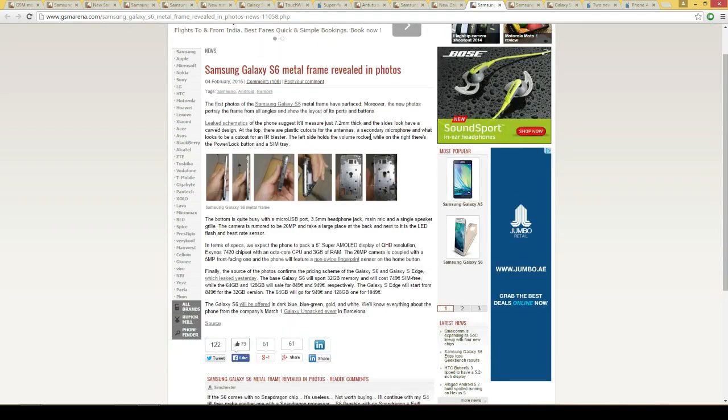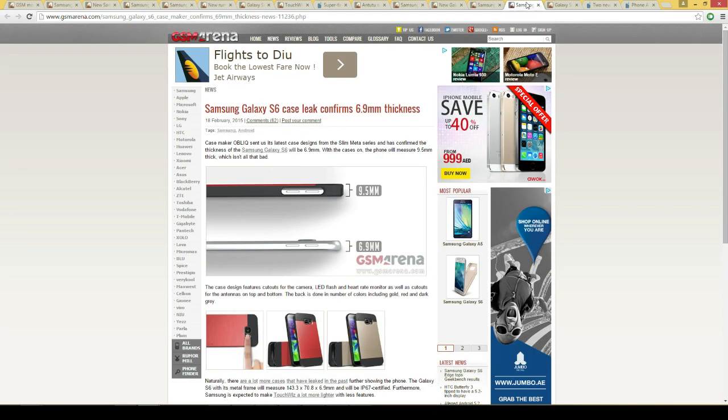Let's move on to the next tab. We do see these are very early images of what the Galaxy S6 might have looked like. So I don't really know if Samsung will stick to the all aluminum metal design like the HTC One M8 or the M9 for that matter, but you never know, Samsung could throw in a surprise.